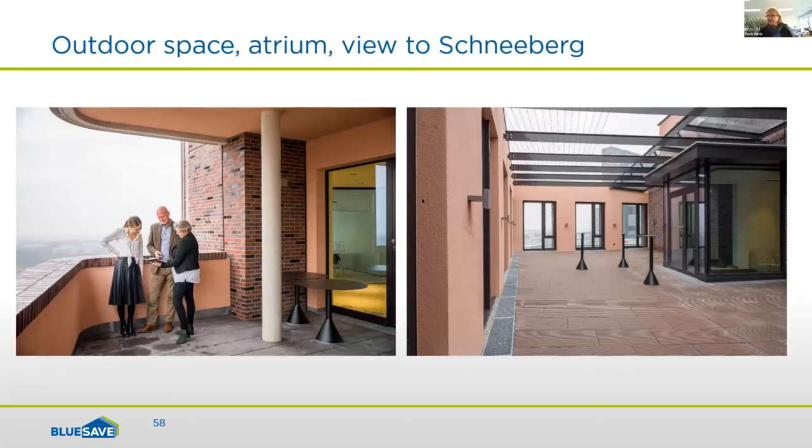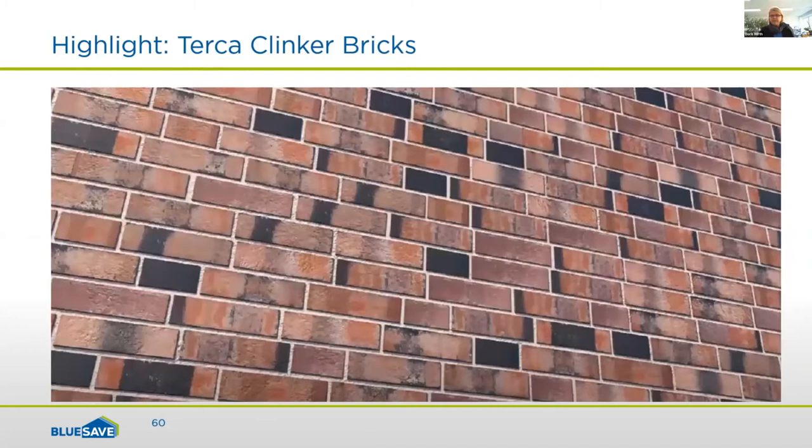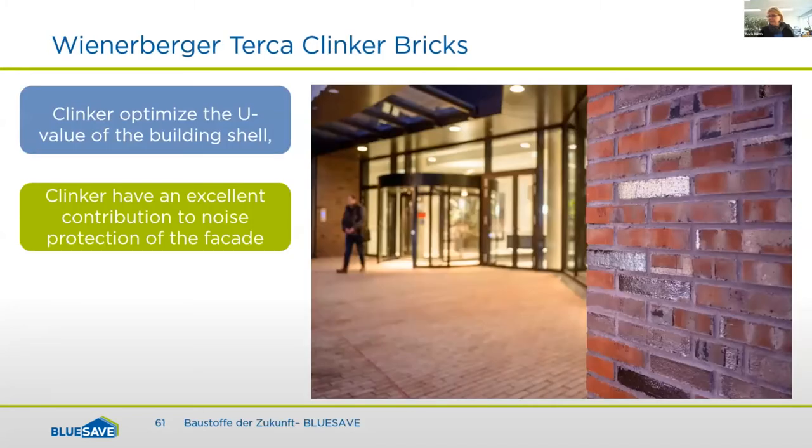design tricks. A lot of outer space in every story. We have balconies like this where people can come together and sit outside. We have the atrium on top. We have phone cells and privacy boxes. And one of the highlights for today, the Terca clinker bricks.